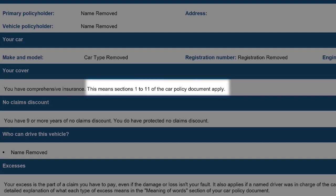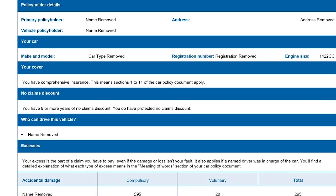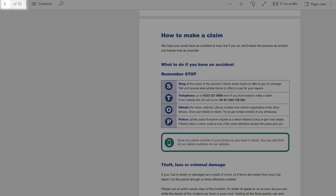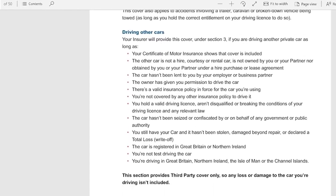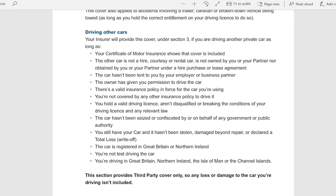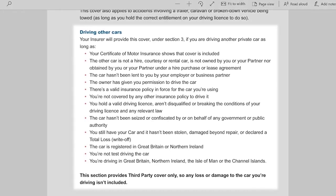Now there's mention of that car policy document again. So what's that I hear you say? Did my letter state the policy was based on my certificate of insurance and schedule? It did, but within these sections Hastings bring in a 50-page handbook with a major list of exclusions which can completely void any cover you may think you have from reading your certificate of insurance and schedule. Remember, this is a de facto 5-star rated insurance company. Experts are rating this company 5 stars.